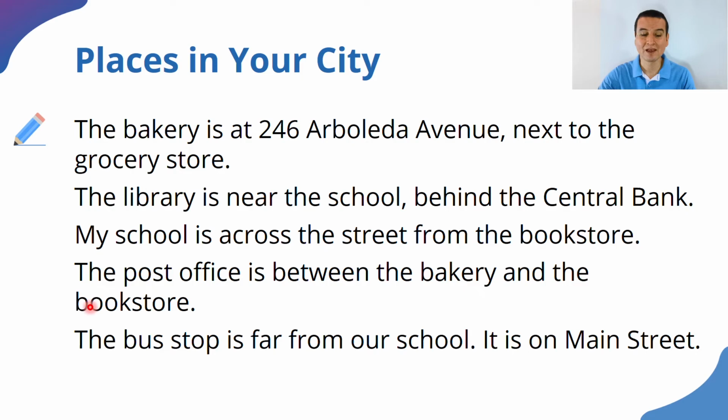All right. The post office is between the bakery and the bookstore. I'm kind of picturing the map in my mind. The bus stop is far from our school. It's on Main Street. All right. So this is just a sample response to this activity. And now what I'm going to do is pause my video so that you can practice your pronunciation. Listen and practice, please.